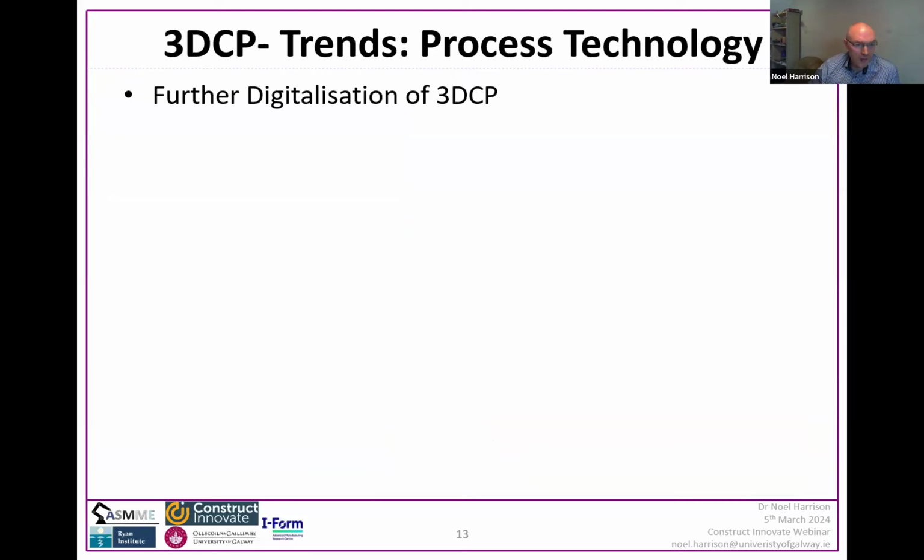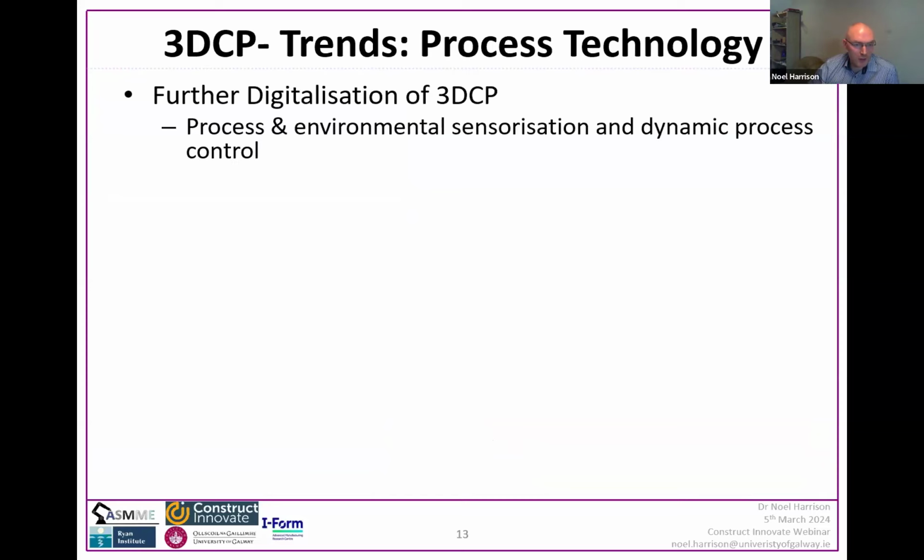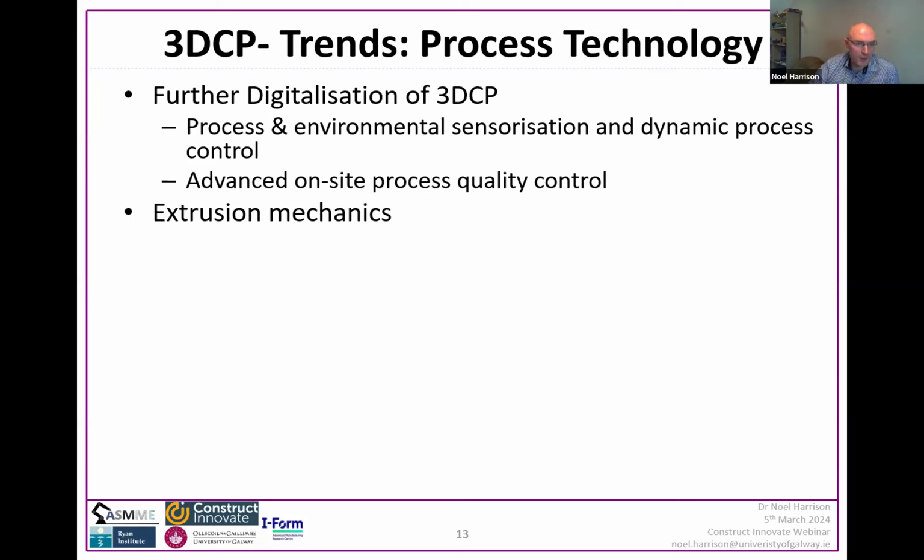Other trends that we are observing is further digitalization of the whole thing. We're working with companies like Harcourt to see what we can do to enhance our sensorization, to improve our control of the printing process, and to account for changes in temperature or humidity during the day and the sensitivity that any production process or concrete printing process might have to those kind of changes.